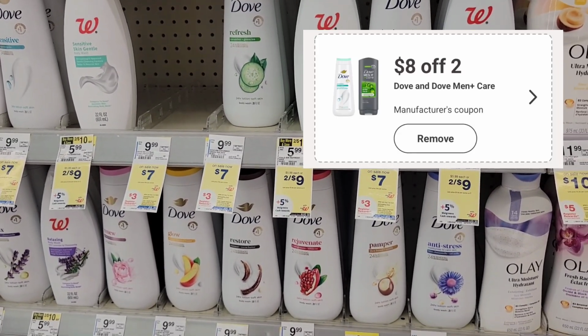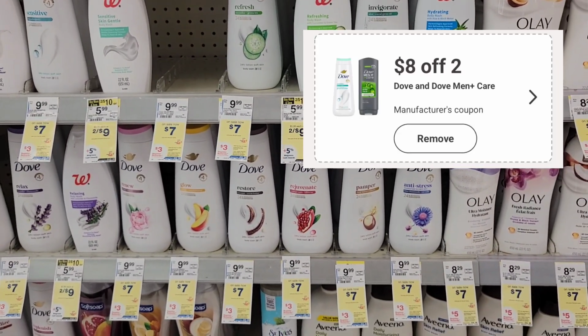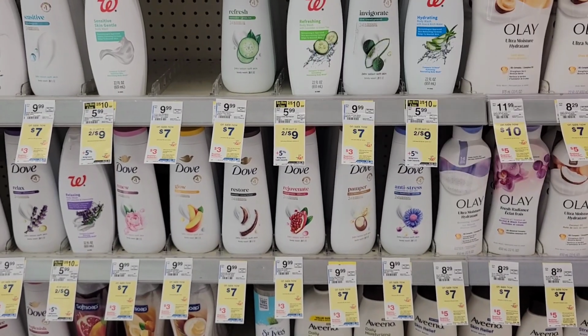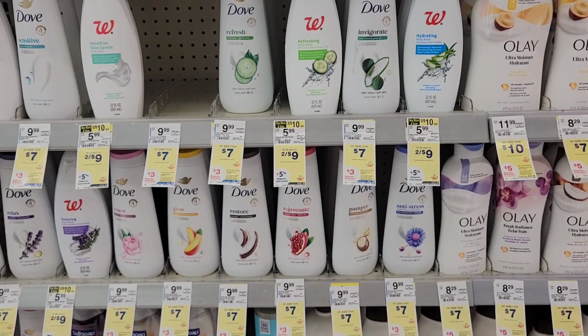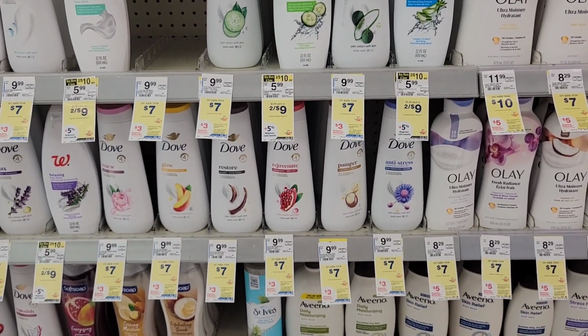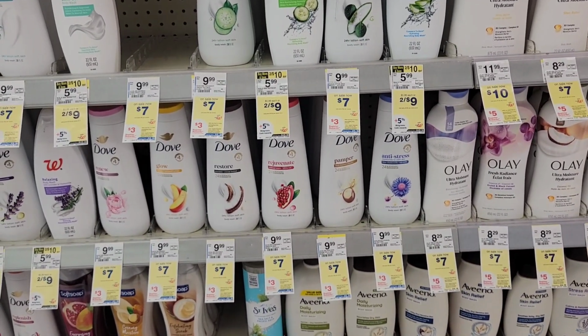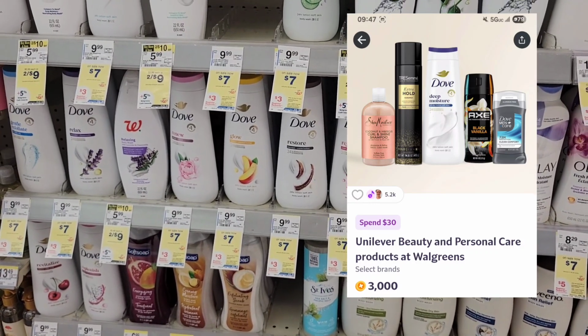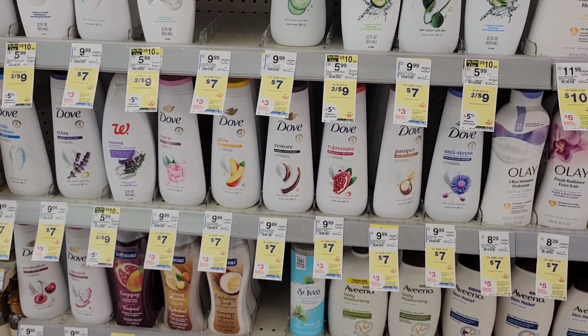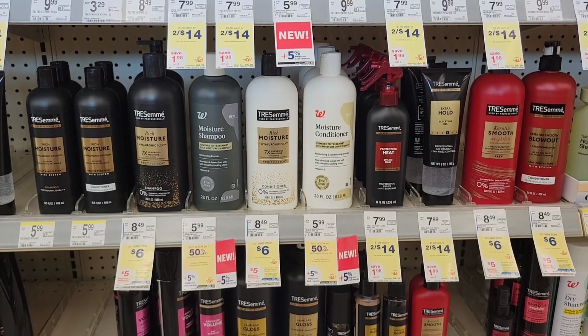We got that amazing $8 off 2 digital coupon that did reset. So I'll use that, pay $6, and then earn the $3 register award, making each body wash just $1.50 a piece. But it does get better because I am working on a fetch bonus for 3,000 points when I spend $30 on Unilever personal care. So this will start tracking towards that as well.